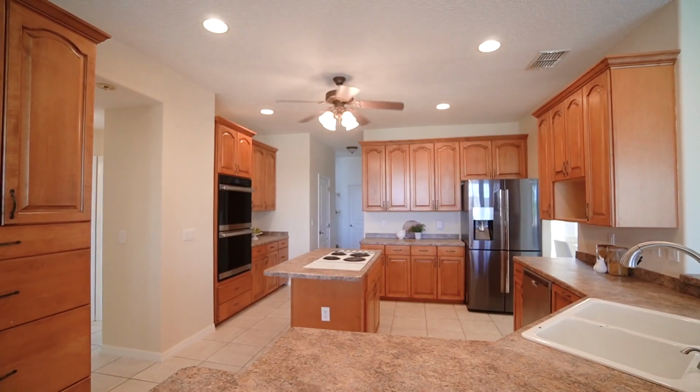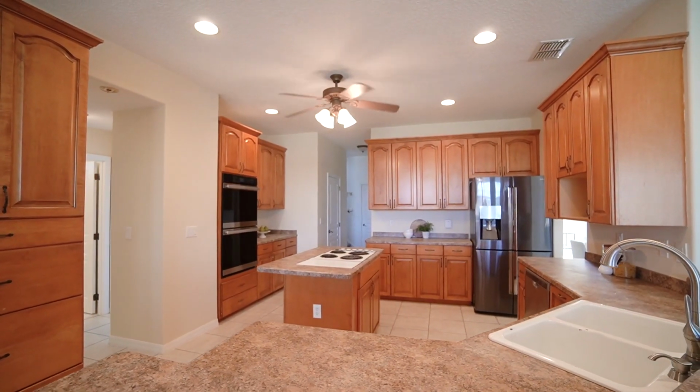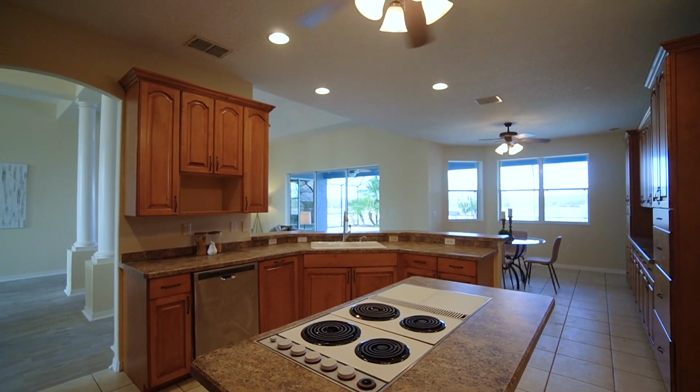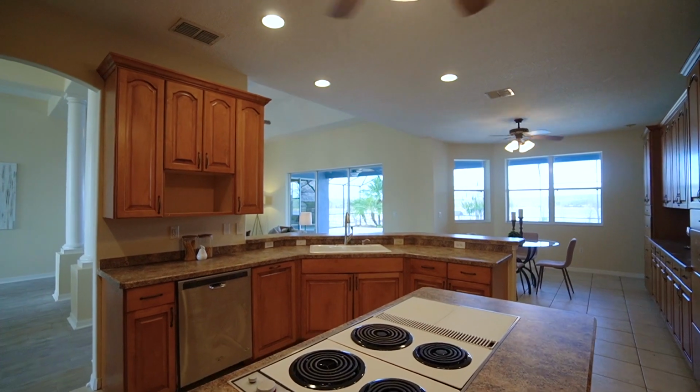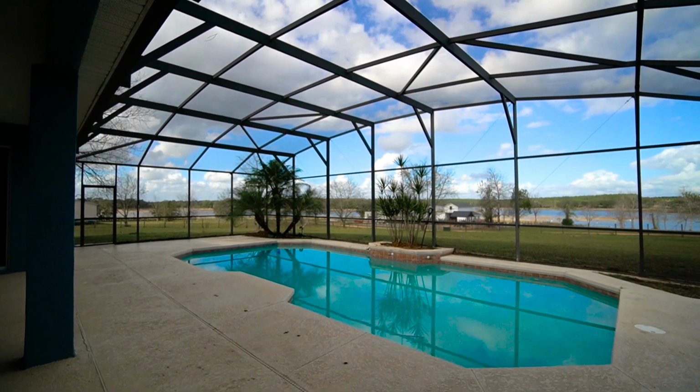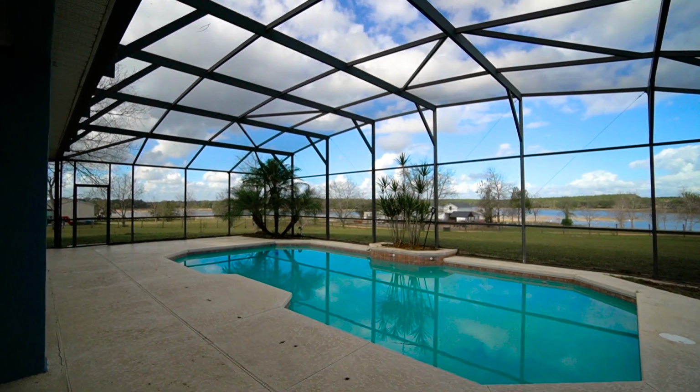The kitchen is spacious with a new double oven, center island, breakfast bar, and plentiful counter space and cabinets. It overlooks the family room, which has sliding doors so you can get cozy and enjoy the view or open them and relish your incredible outdoor space.